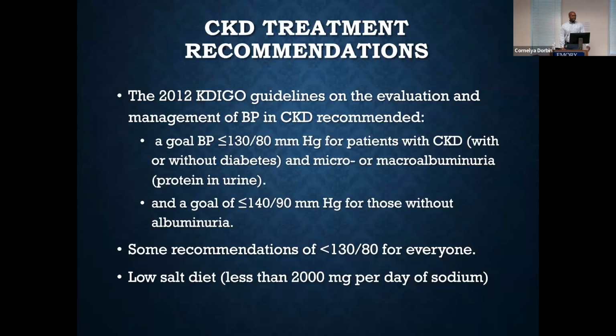But I have to look at the side effects and the medications for my patients, so I individualize that, especially if someone doesn't have a lot of protein in the urine. And with some of my older patients, there's the risk of falling if we drop the blood pressure too low. Low salt diet in everyone with chronic kidney disease. Actually, even if you don't have chronic kidney disease, I think everyone should be on a low salt diet, less than 2,000 milligrams of sodium per day.